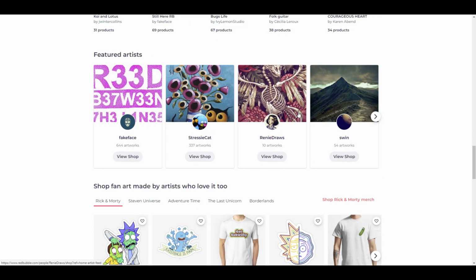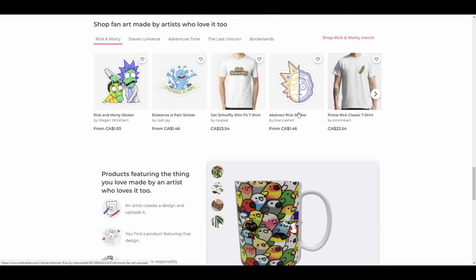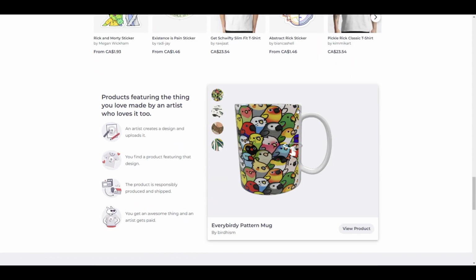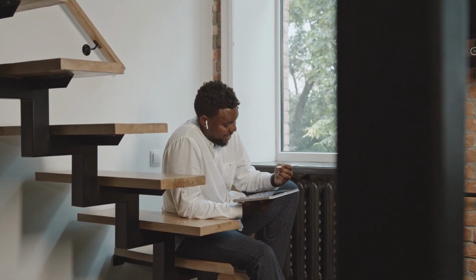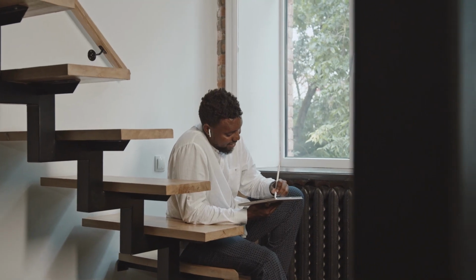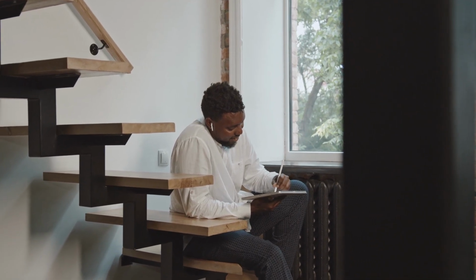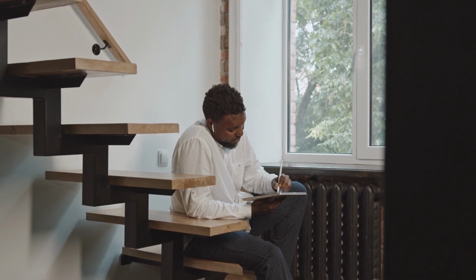So I hope that these tips have helped you understand how to get featured on Redbubble. And if you're following them, not only could you be featured on Redbubble, but you should be getting sales based on those criteria, on those things that are important to the Redbubble algorithm, what they're looking for, and how the search and all the other features bring everything together in the back end for Redbubble work.